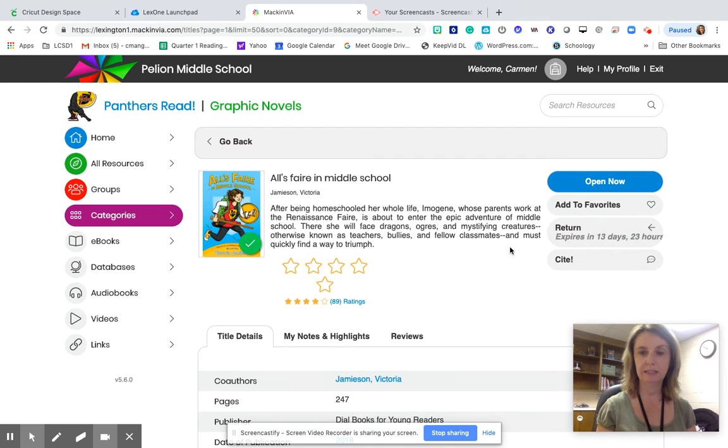I clicked it. It gives me a little message. It says it expires in 13 days, 23 hours. If I wanted to return it, I could just click return. Now, you may say, okay, I checked it out. Where is it? What do I do?